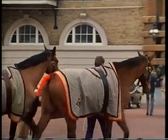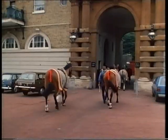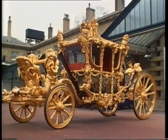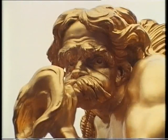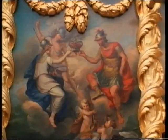The Royal Mews at Buckingham Palace is a busy place. The ceremonial horses are prepared here for their glamorous public appearances. The gold stagecoach is the showpiece of the royal carriage collection. Its rich gildings, magnificent carving and painted panels are superb.